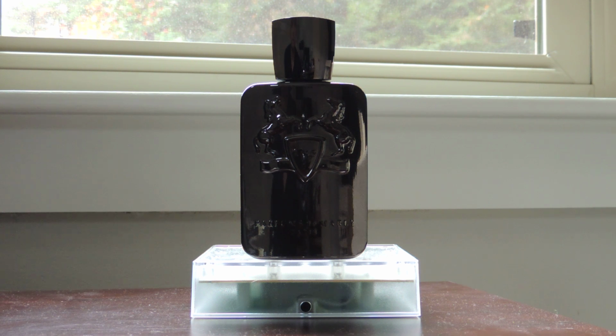So this confectioner feel goes on for about 4 hours. And then it begins to fall apart into a sort of sweet, dry, woody fragrance. And it has a rough, peppery smell to it. So it's nice for a little while, but really this fragrance is nothing more than an average spicy vanilla.